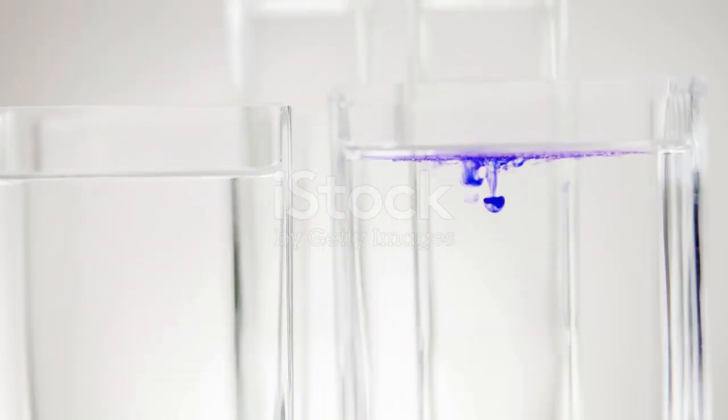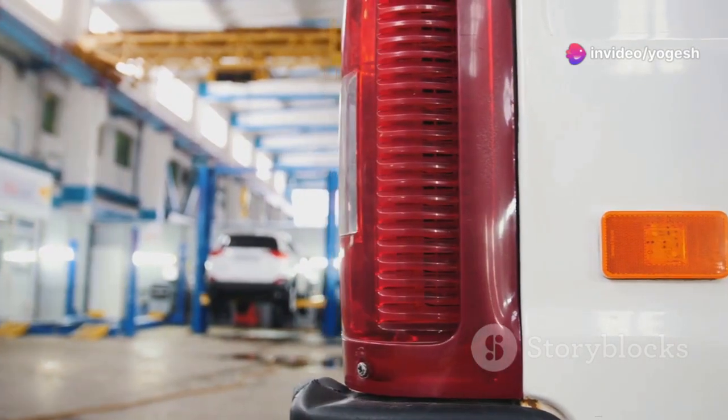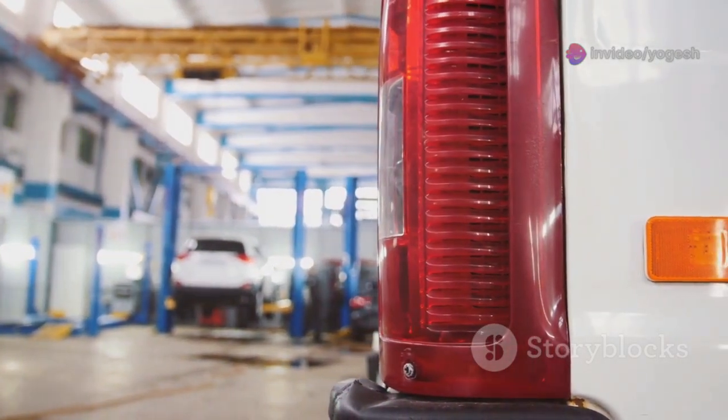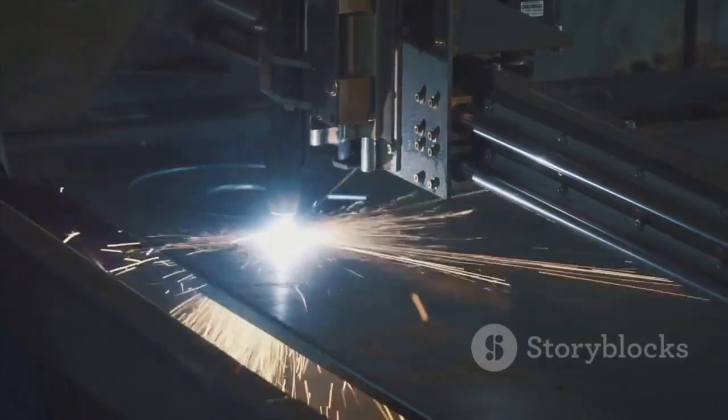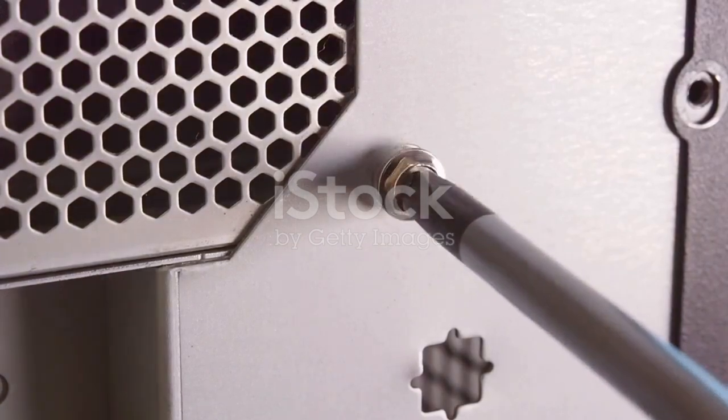PMMA, or acrylic, is the clear scratch-resistant alternative to glass. It's more optically clear than glass, UV-stable and weather-resistant. Acrylic is used for displays, signage, car taillights, aquariums, and architectural models. It's easy to laser cut, heat bend, and solvent weld, but it's brittle. Avoid sharp corners and over-tightening screws. Acrylic shatters on impact, unlike PC, and is attacked by alcohol and acetone.